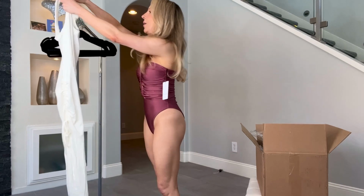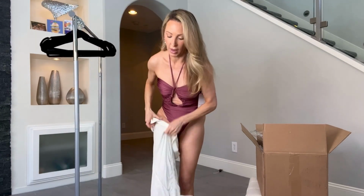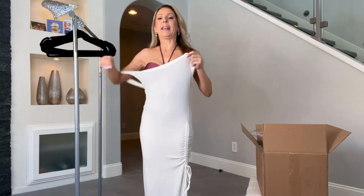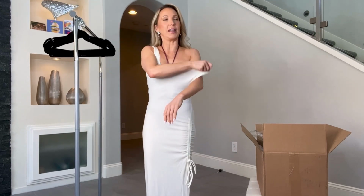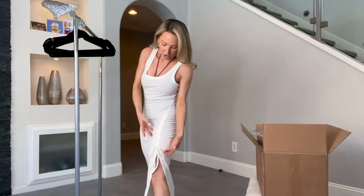So now we've got that, I'm going to pop this on over the top. It's an extra small. I'm going to step into it so I don't get makeup all over it, wiggle in, and this comes in loads of different colours. This was the only one still in stock, so definitely add to the wish list. And I thought the ruching on that was kind of cool.